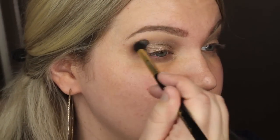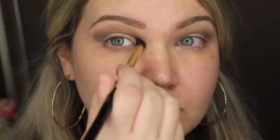That shade spreads easily, so then I had to go in and clean back up with the brush. No additional color on this brush, but I just went and cleaned back up.